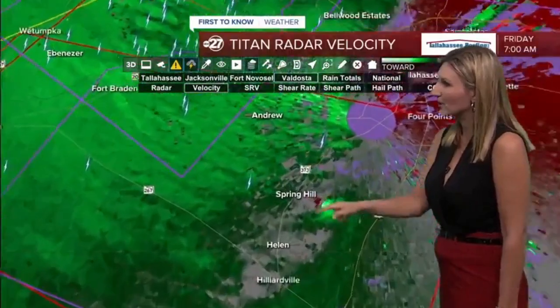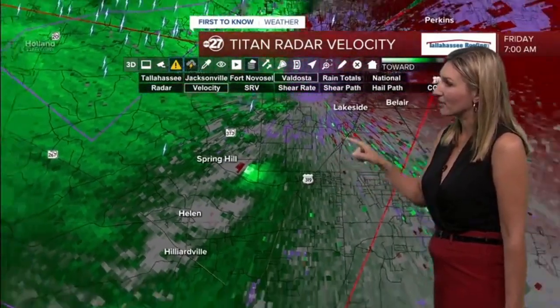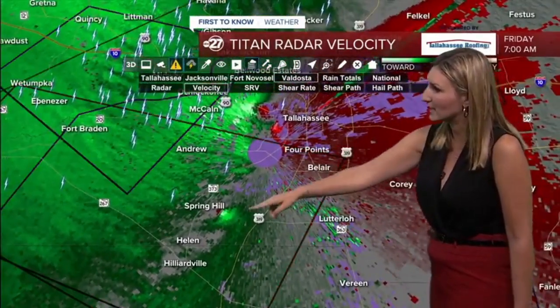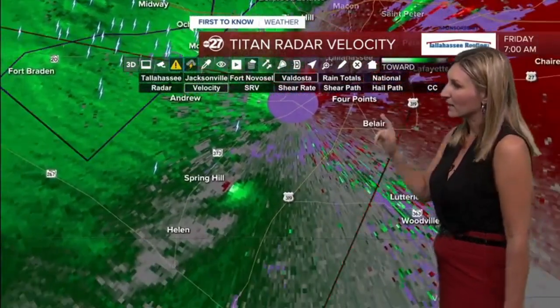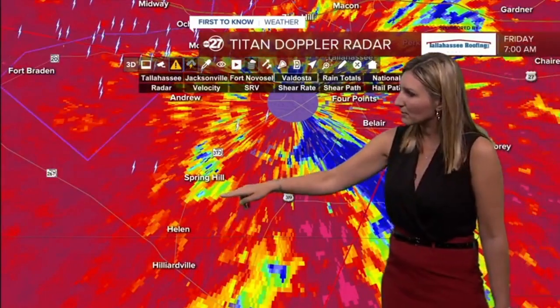This is the very concerning area of rotation of Spring Hill. Here's 319. So if you're heading into Wakulla County from parts of Leon County, there's Tallahassee, 319. Here is where that well-formed rotation is. That confirmed tornado is on the ground there. To see if we can't get some backscatter away from that, there's a debris ball still kind of popping up there.